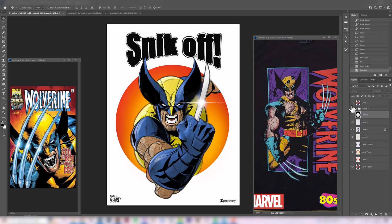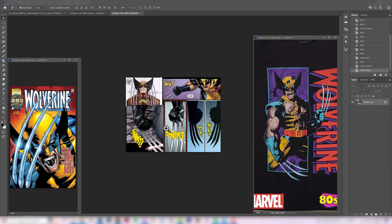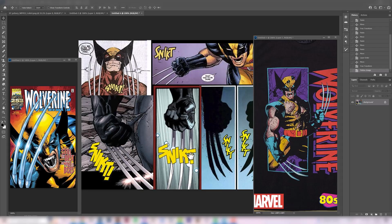So yeah, and don't forget the changes on the arm too that I had there. And there's just one more thing I want to talk about before I wrap this bit up. I'm pretty sure it's snicked with the T on the end in the comics. It's always been snicked, but that's fine.